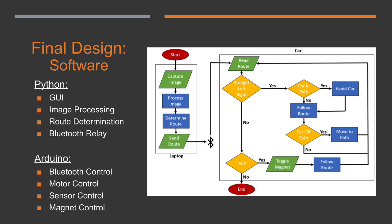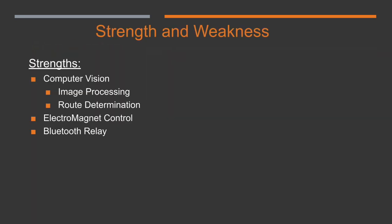Once an instruction is completed, it will move on to the next instruction from that vector until all tasks have been completed, and it will stop. For the strengths and weaknesses, the computer vision, electromagnetic control, and Bluetooth control systems were stable and consistent. The code written for the image processing and route determination was completed relatively quickly and gave no issues when processing the image of the floor layout.